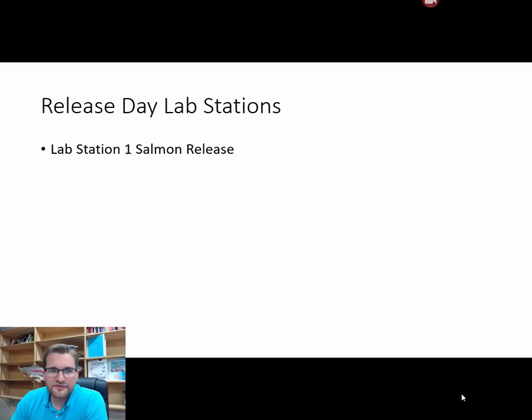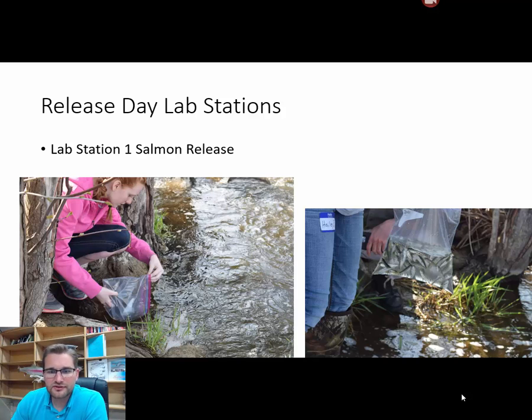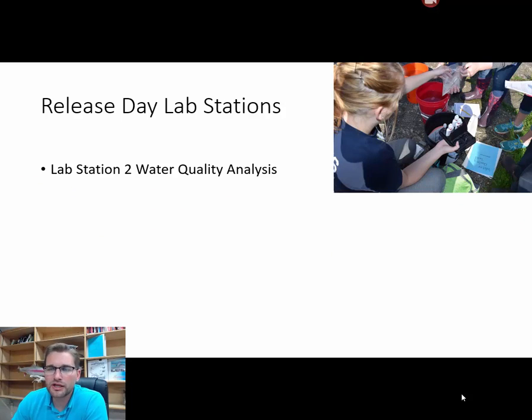So each one of our labs that we perform on our release day, I'm going to go through each one of those. Our first lab station is salmon release. So our students take the fish that we have, we release them into Fish Creek below Hubbardston. We do water quality analysis.